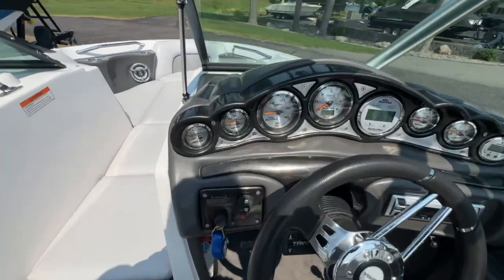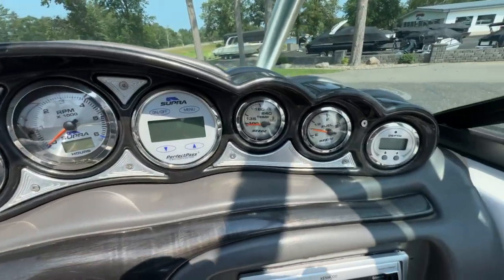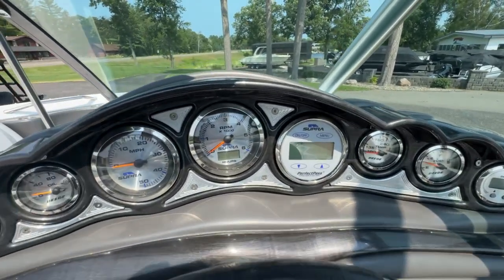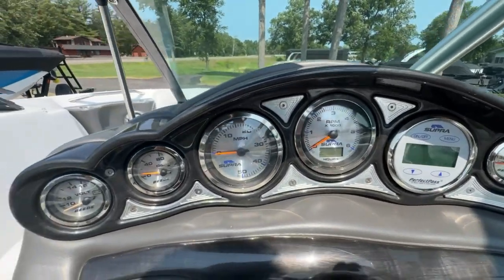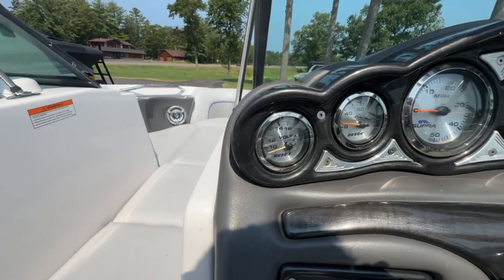Here is our helm. All of our major important gauges that we've got here are fuel, depth. This does have the perfect pass. Tachometer, speedometer, oil pressure, and our voltage.